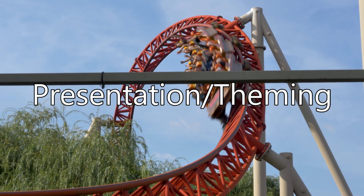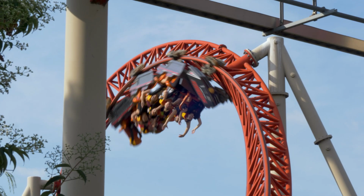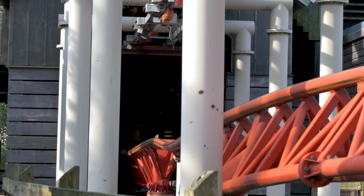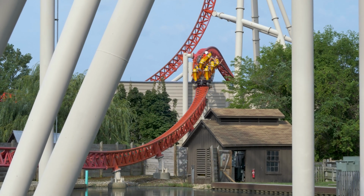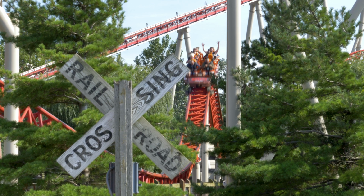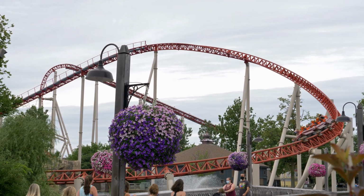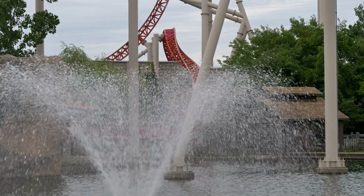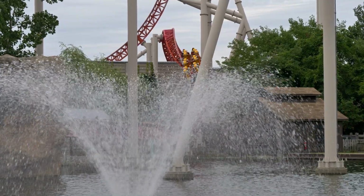Presentation and theming. For its time, Maverick had amongst the best theming at a Cedar Fair park. This amusement park chain isn't known for their theming and whatnot, but they did go the extra mile with Maverick. The theming isn't extreme, but it's enough to make this one of the better looking roller coasters at Cedar Point, and it boosts the overall ride experience. The rock work, tunnel, fountains, and body of water really come together and fit well with this attraction. I also love the station queue. It's a repurposed log flume station.